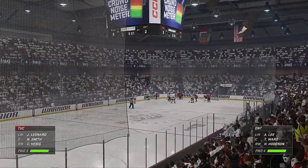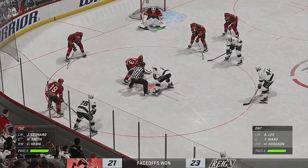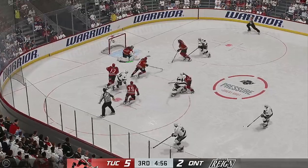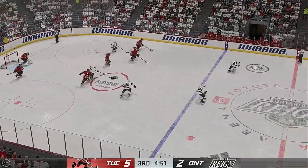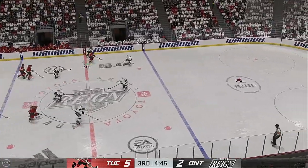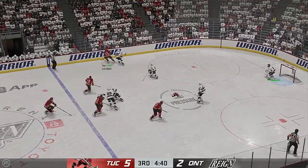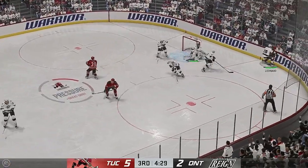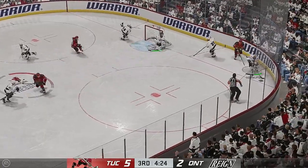Ontario's been the better team tonight, in my opinion, but still, they trail here in the third period despite having the advantage in shots. Oh, and he somehow got a little piece of it, and it stays out of the net. Takes the puck at the point. Centering pass, and he shuts down a great scoring chance there.